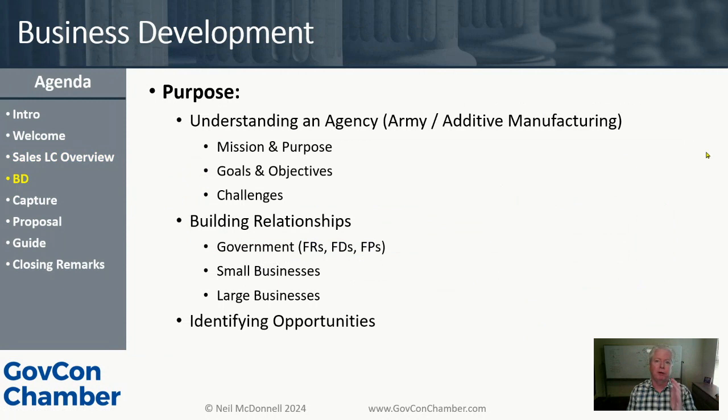Business development is the first stage of the Federal Sales Lifecycle. And I'm sorry I didn't put a graphic in here, but the Federal Sales Lifecycle, the way I teach it, is it begins with business development, it moves on to capture, and it goes to proposal. It really is that straightforward. And we'll talk more about that.